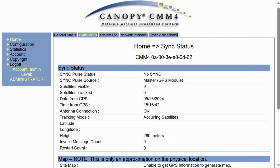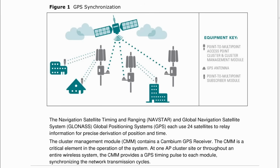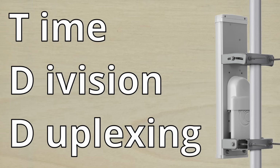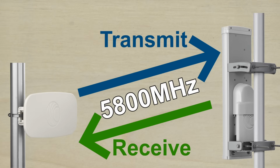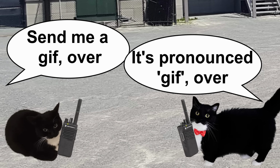Instead, it provides GPS synchronization pulses through the PoE lines to all the connected APs by very briefly flickering the power. Access points in many fixed wireless deployments use something called time division duplexing, or TDD, which means that the access points will use the same radio frequency for both the upload and download direction by reserving certain blocks of time for both upload and download, kind of like how a regular pair of walkie-talkies only allows one person to talk at a time.